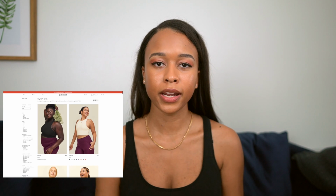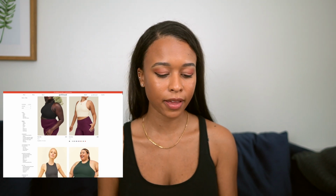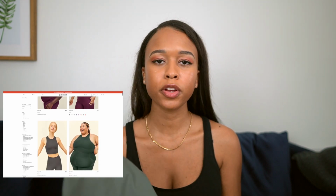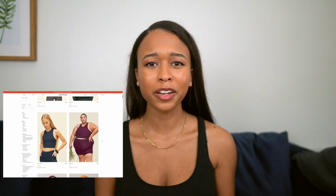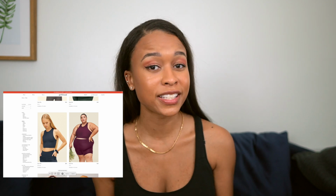They come in a variety of different colors. They also have biker shorts and a couple of other products, but I like that they have an end of life for their product because you can send it back. They're just all around great, and they make you look really good. They're very form-fitting and very size inclusive as well, which I think is important. I love finding products that make me feel good and look good and are also good for the planet.